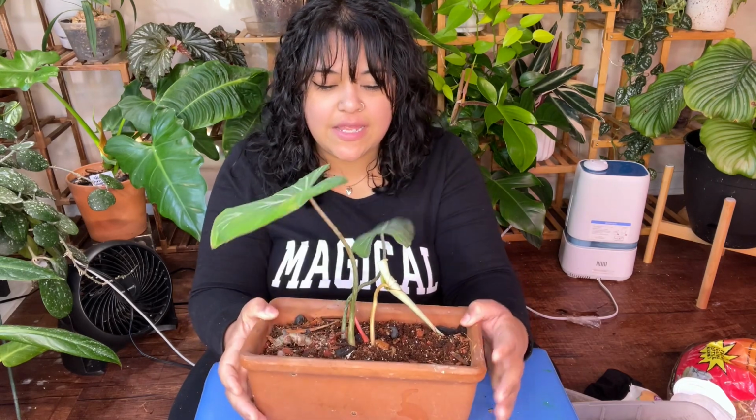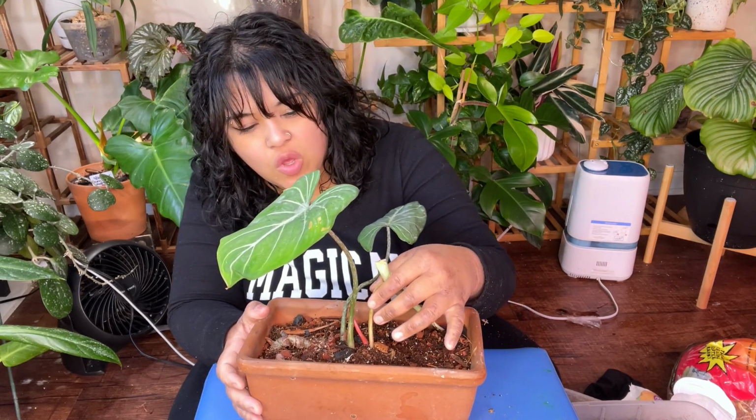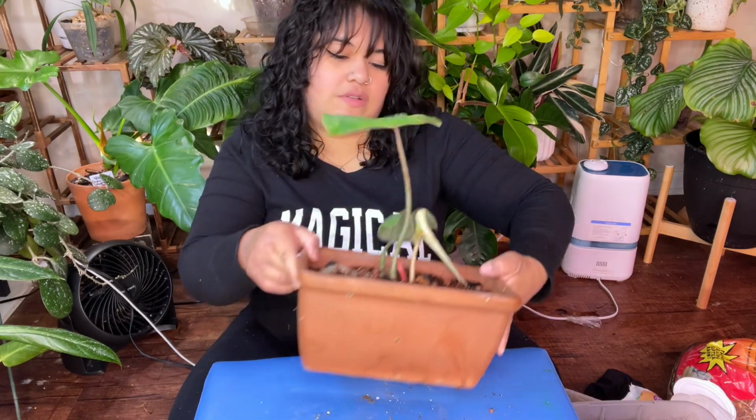It's done, and she looks happy. Hopefully this leaf will be okay. It's just a little bit cracked, so I think she can rebound.